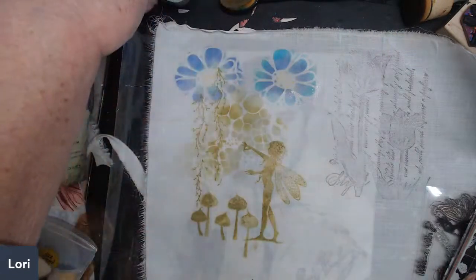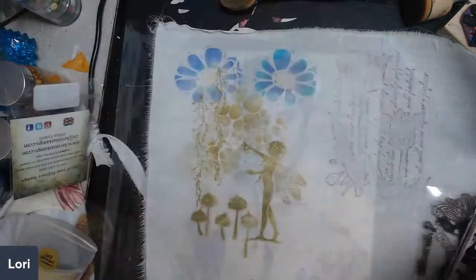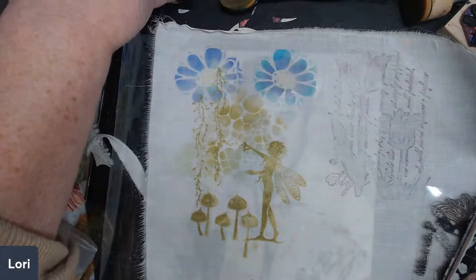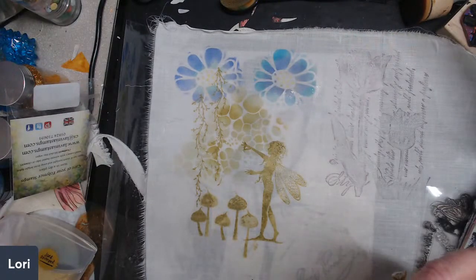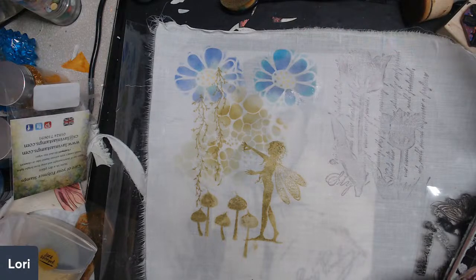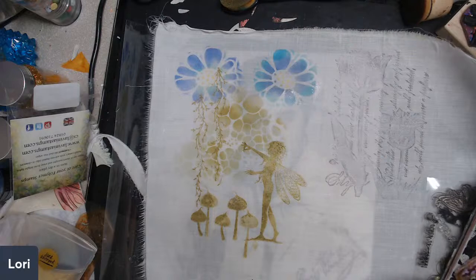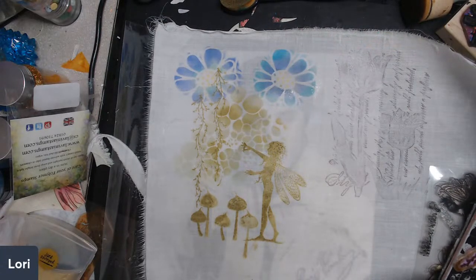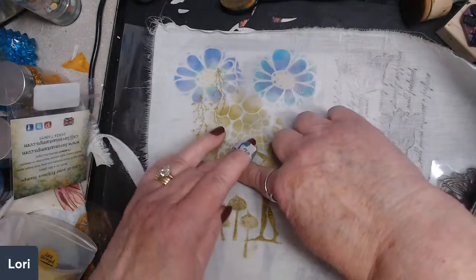Okay, Tanya's on. I'm only going to be on for a few more minutes. I'm just going to add some bubbles. Bubbles. So, thanks for joining me today. It was fun. I'm going to be working on this some more. Okay, let's see if we can get this little girl to look like she's holding a bubble.